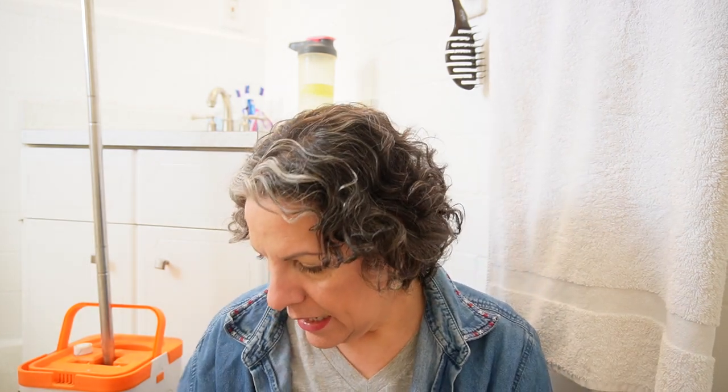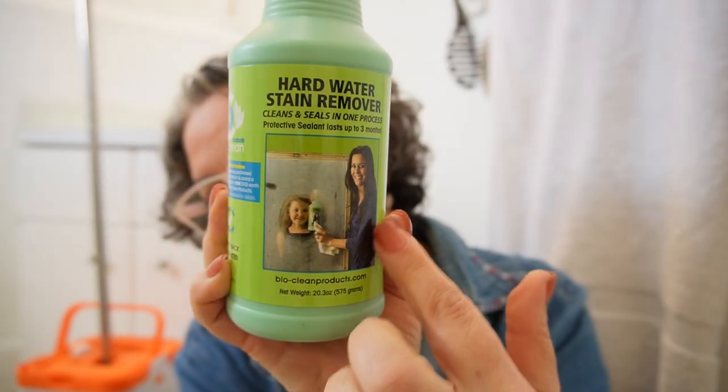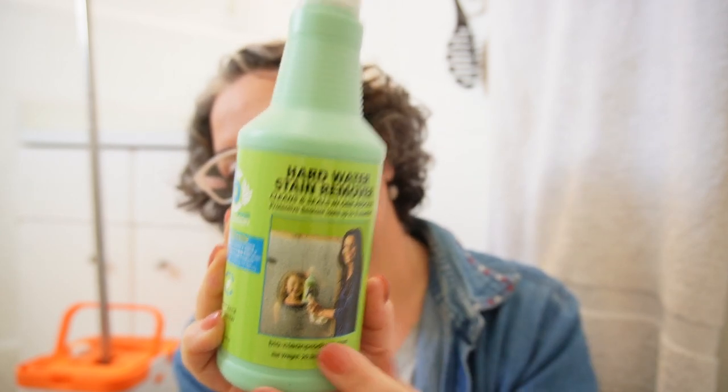And then, no, that's my pledge. That's different. And then I got this. I've never tried this before, so we're gonna try it out today. This is called Hard Water Stain Remover, cleans and seals in one process. So this is really to use on the shower glass part. And once I've cleaned everything and removed most of the hard water, I will use it on the tiles as well. So it removes all of the soap scum and hard water that is on the surfaces around your tub. And apparently not only does it clean it, but it seals it for up to 3 months.